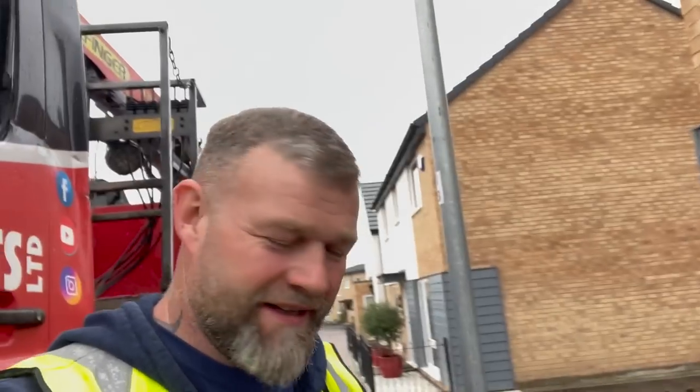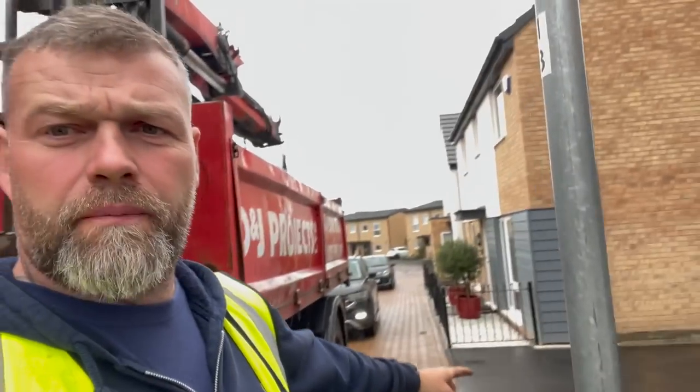Good morning. It is Wednesday morning and it is wet and miserable. I've made the call, we're not going to the landscaping job. We have got stuff on the back. What we're going to do, we've just picked a couple of bags up. They're on the back now.